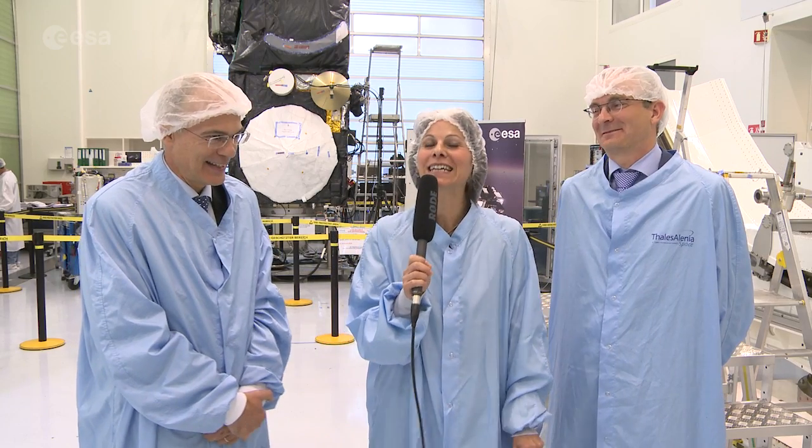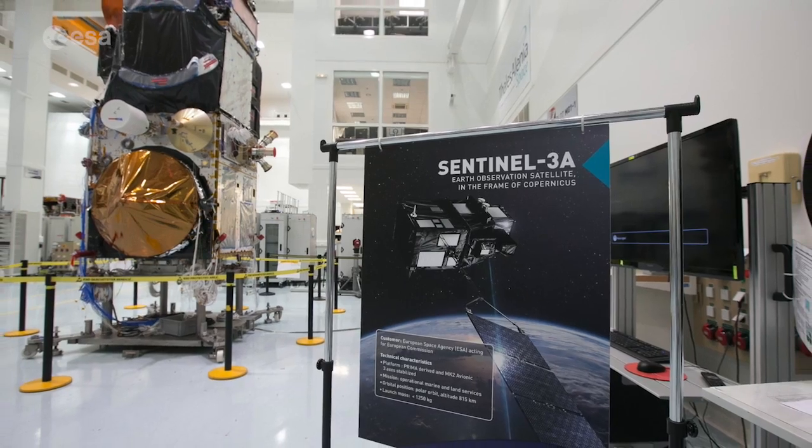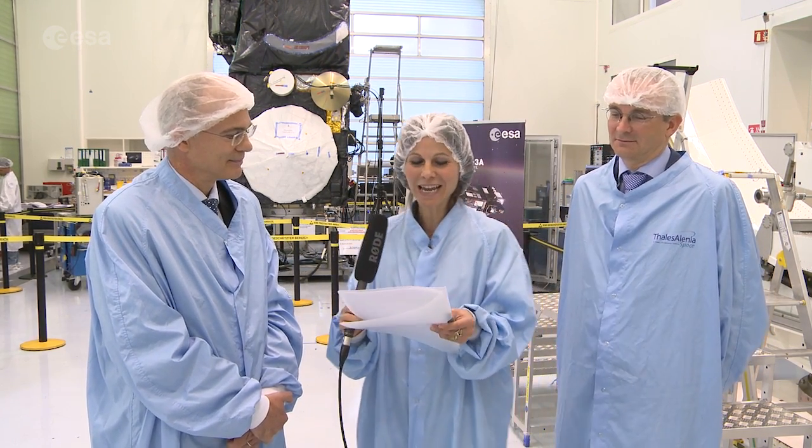We are here today in Thales Alenia Space in Cannes, and we are in the clean room. Just behind us is the Sentinel 3A satellite, and with me are Payload Manager Constantin Mavrocordatos and Spacecraft and Launch Campaign Manager Kristof Gantois. Let me start with a question for you, Constantin. Can you briefly explain what your job as Payload Manager entails?